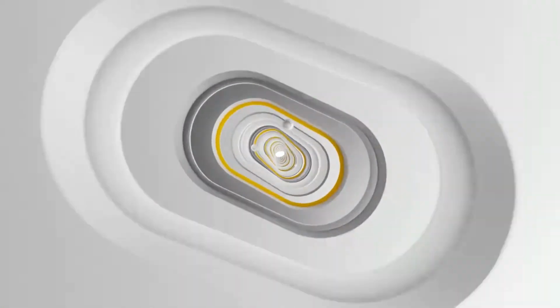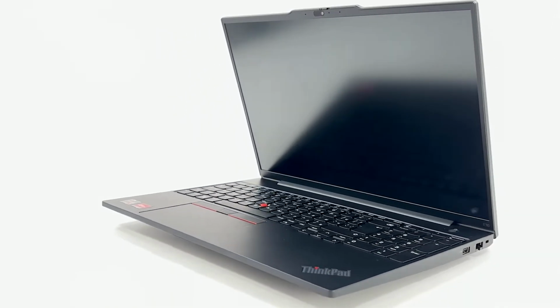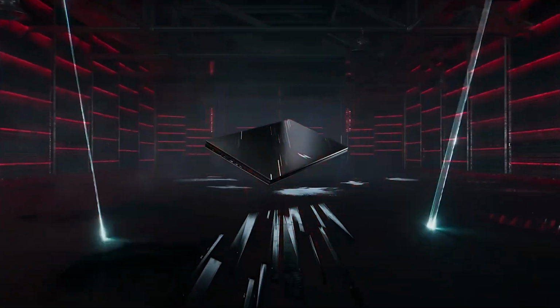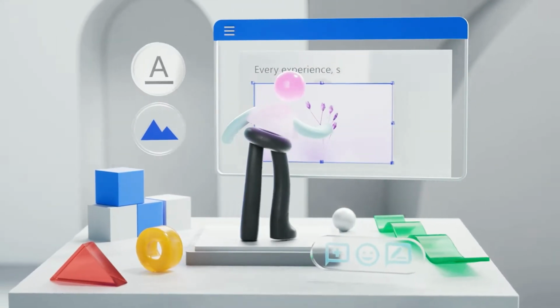What if I told you that for less than the price of the latest smartphone, you could get a laptop that can handle everything from intense gaming sessions to professional-grade video editing? Sounds too good to be true, right? Well, buckle up, because in the next few minutes, I'm going to blow your mind with the top 5 budget laptops of 2024 that punch way above their weight class.